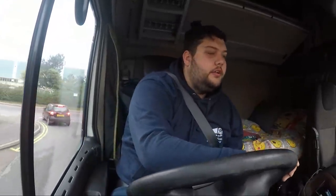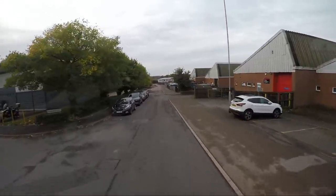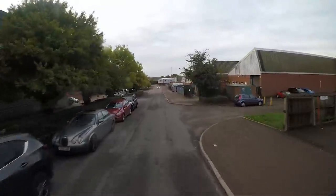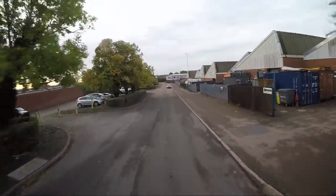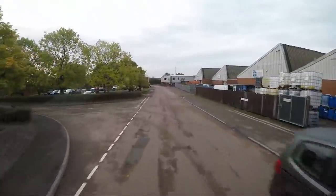All clear. Yeah, and I'm assuming at 8 o'clock at night, which is when I would have arrived, most of these cars wouldn't have been here. Or there. Do you know what I mean? Could have parked here. Just, yeah, there's quite a lot of space.